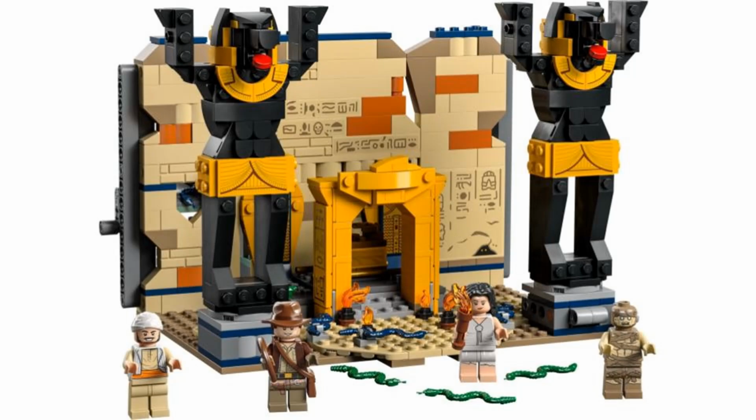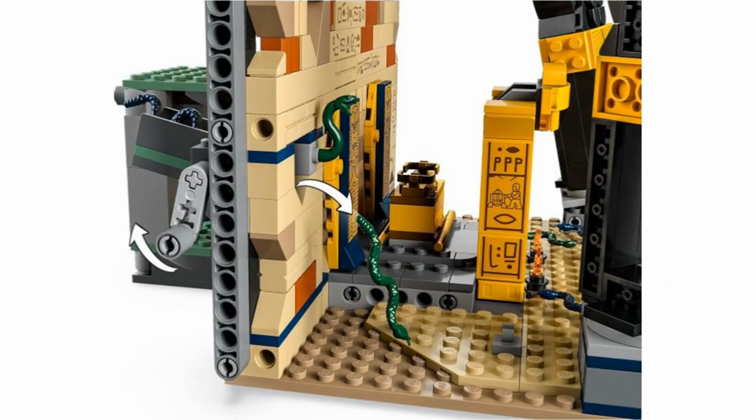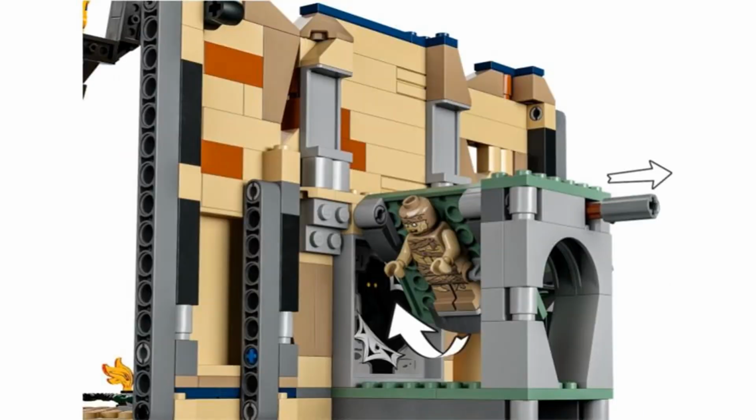It also has fun play features with the falling statue pushing down part of the wall, a snake dropping feature, and a feature on the back to flip down the mummy and scare Marion, which I like, but I don't like how it sticks out in the back, which makes it less easy to display.